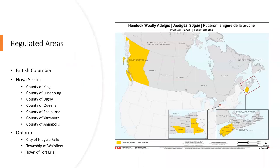So with Victoria's invasion history, she already touched on a little bit of this. I'm specifically going to focus on the regulated areas within Canada. So we first had all of British Columbia become regulated back in the early 1900s, as it was found throughout the entire province. As Victoria mentioned, it is native or at least controlled and not causing widespread damage throughout the province. Then in 2017, hemlock woolly adelgid was discovered in the southwestern portion of Nova Scotia. And since that point, it has spread to seven total counties within Nova Scotia.